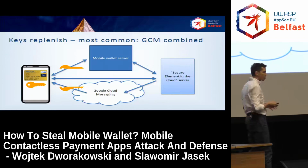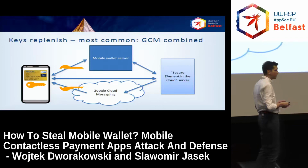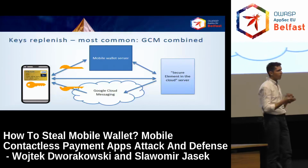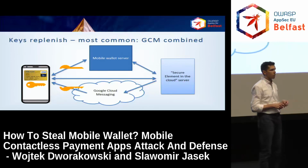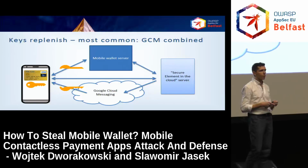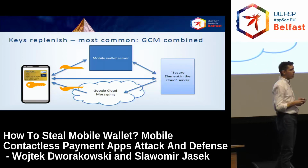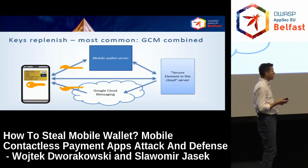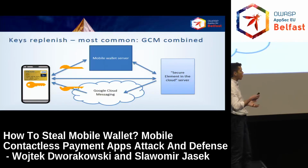And the key replenishment process is quite secure because it usually uses a so-called split key technique, when one key is encrypted with the other key. So effectively, we have two keys. One of those keys is transmitted through the mobile wallet server, which belongs to, let's say, the bank, to the issuer, and the other key is pushed to Google Cloud Messaging. So it's quite difficult to intercept those additional tokens and to make more transactions.